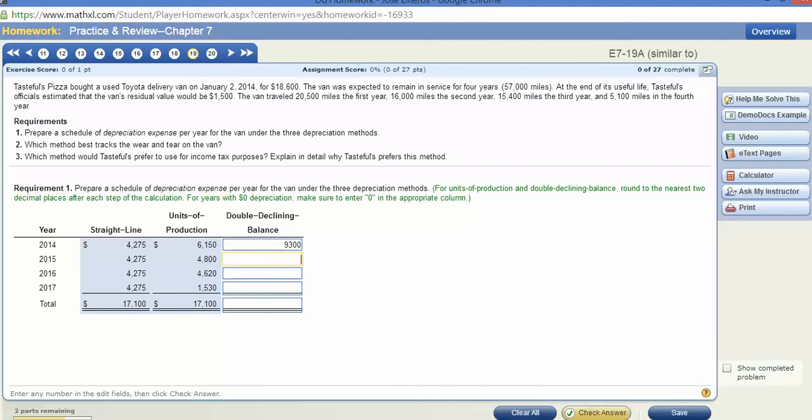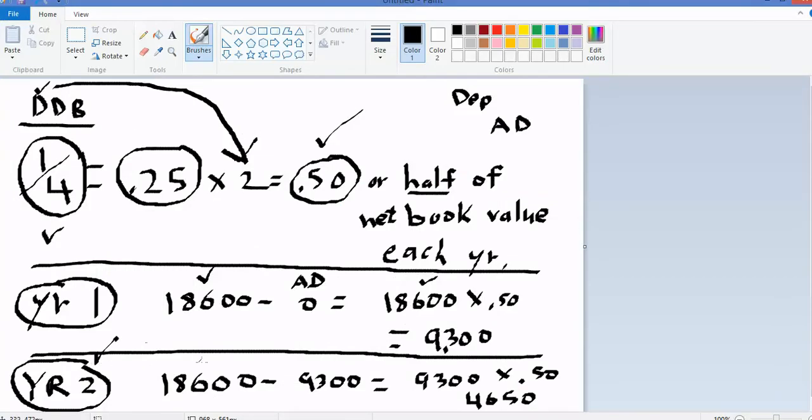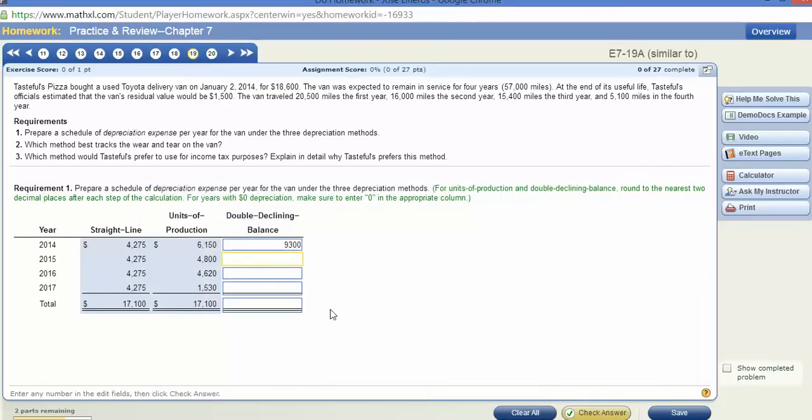Let's look at 2015. Year two, we're going to do the same procedure. Again, we're not paying attention to salvage value until the last year, but in year two, we have once again the same cost, 18,600, because we're trying to get to net book value. And net book value is cost minus the latest accumulated depreciation. It's still 18,600, but now we do have some accumulated depreciation because we took 9,300 last year. So we take cost minus accumulated depreciation. That's how much depreciation we've taken to date. And that leaves us 9,300. Of course, we took half, so what's left is the net book value in year two, 9,300. Take half of that, and double declining balance gives us 4,650 in year two.